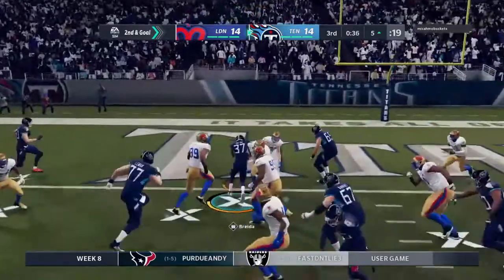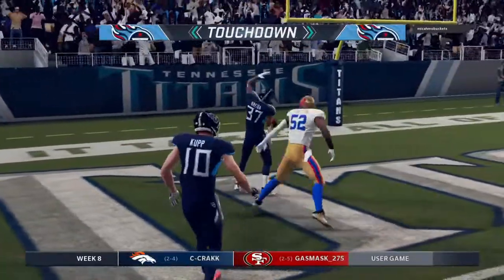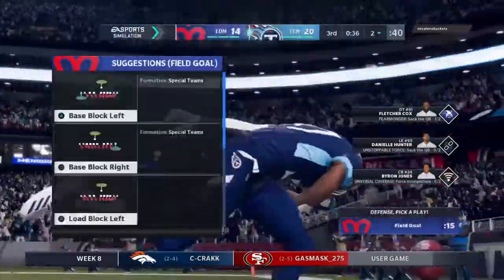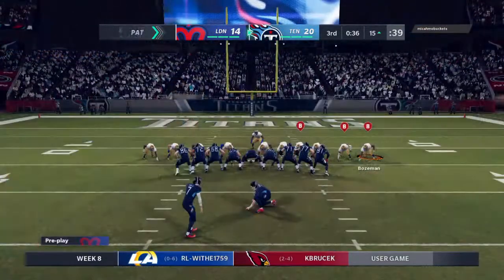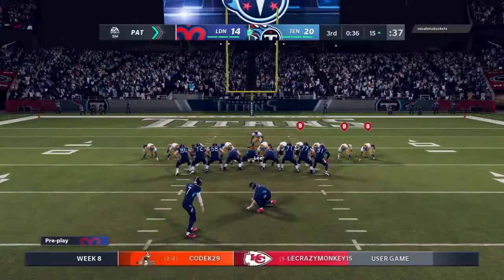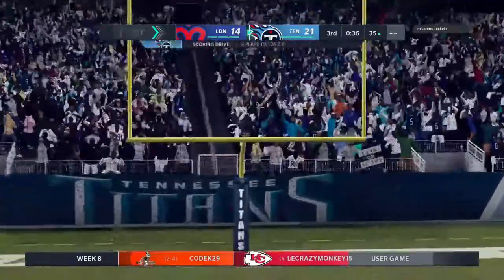On 2nd down, a run with Breida. And he will take this one in for a Titans touchdown. Matt Breida, his 6th touchdown of the season. And the Titans are going to take the lead. A strong, determined run there, Charles, to get in for 6 points.